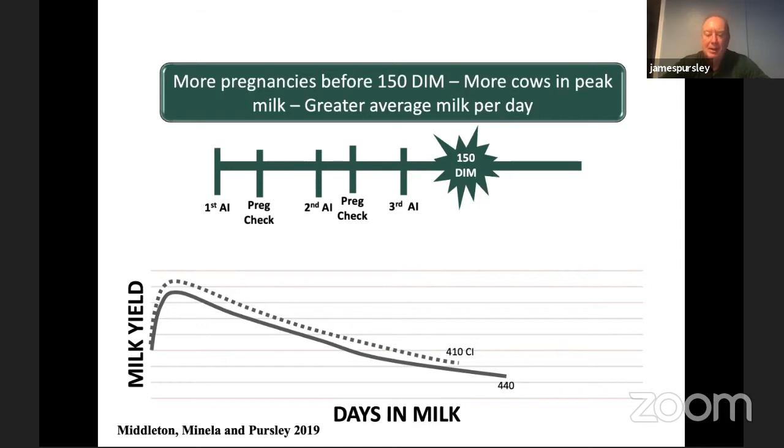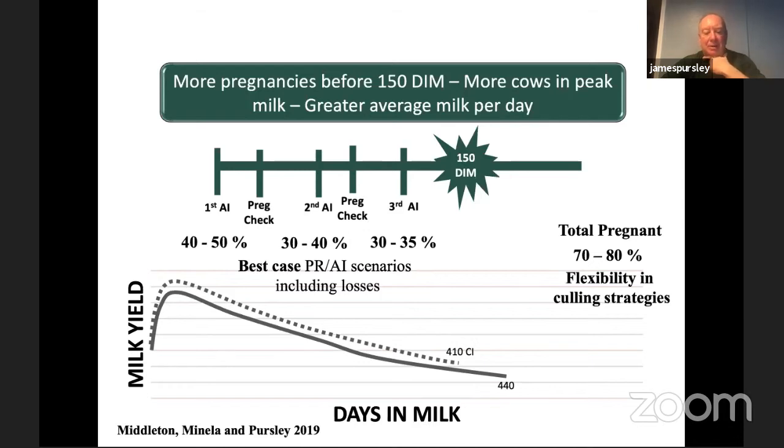So, when you talk about best case pregnancy rate per AI scenarios, when you include losses, you're somewhere around 40 to 50% for first AI, 30 to 40% for second AI, and 30 to 35% for third plus AIs, third AI in this case. Those are best case pregnancy rate per AI scenarios in the northern part of the United States. That includes losses. And if you can do that, then your total pregnant after 3 AIs would be 70 to 80%. That's incredible. There probably are a few people out there doing that. It's the goal.